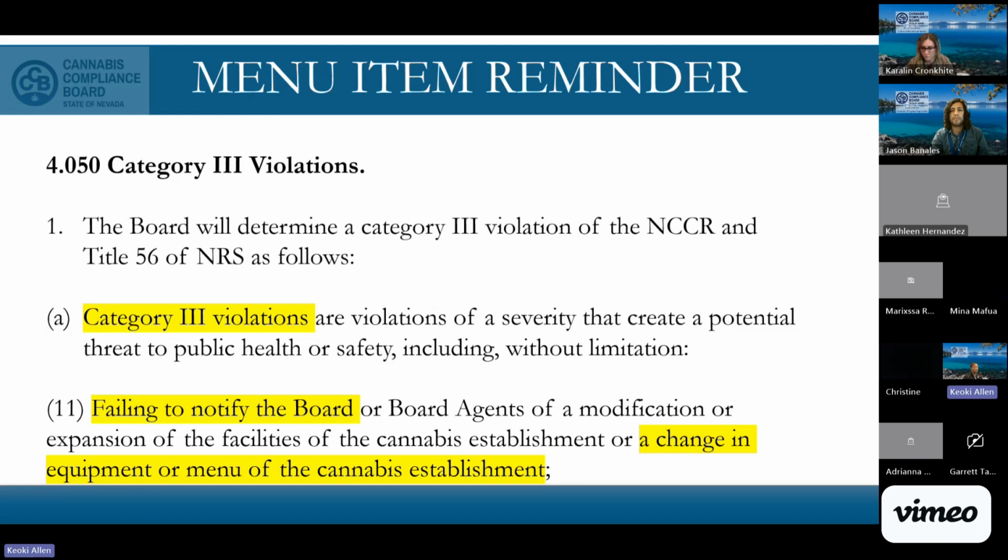So we wanted to bring that to your attention, that if you change equipment or menu in your facility, you may want to let us know. Or if you're unsure if it requires a notification or not, just feel free to email the audit inspections at ccb.nv.gov. Between audit inspections and program support, we should be able to get you back a reply very quickly if something would need to be submitted for an approval.